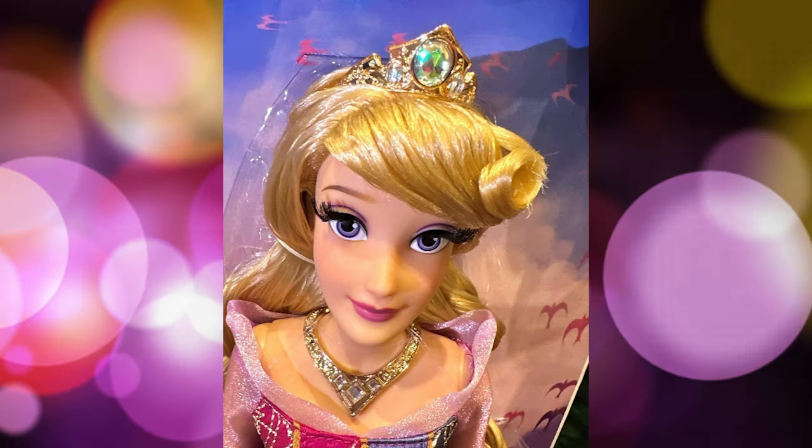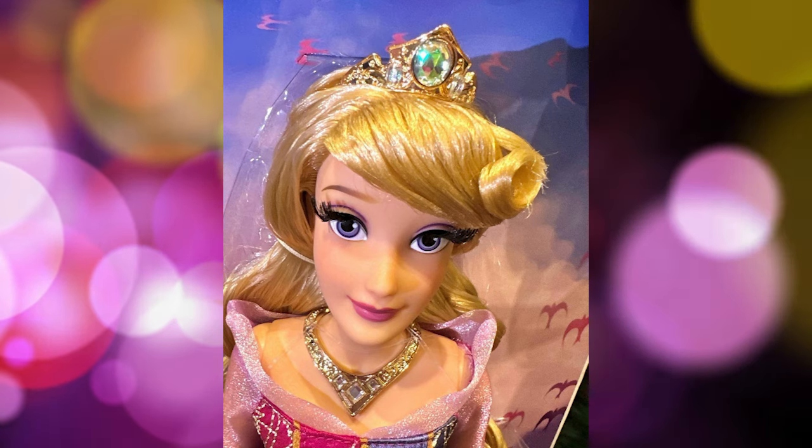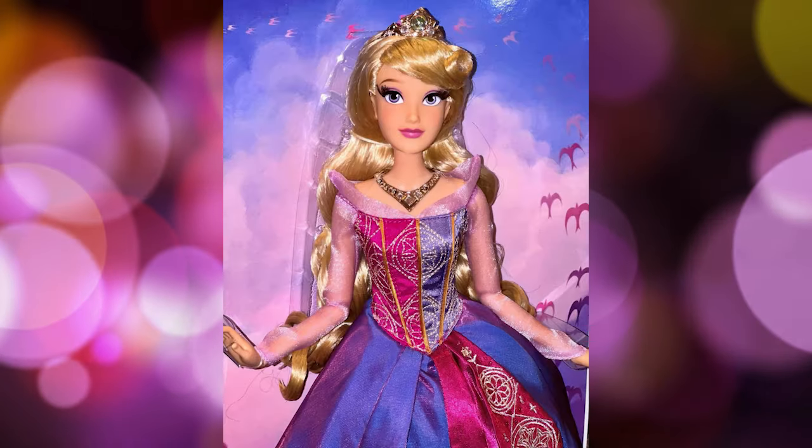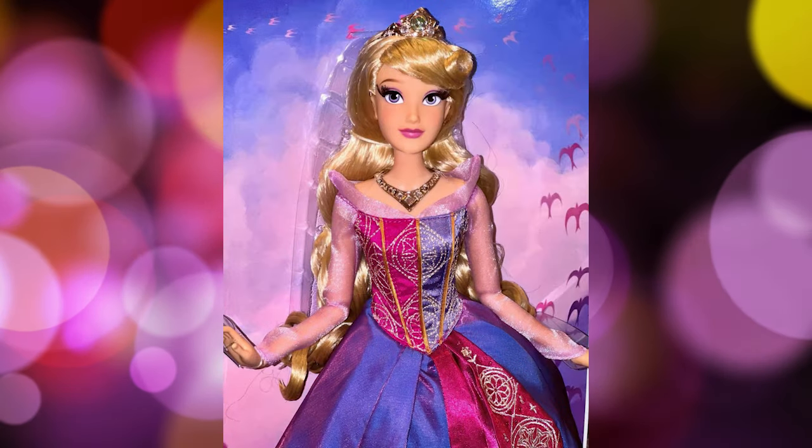Now, her face is beautiful. I think the 17-inch doll faces are always really, really pretty, and I really like her serene expression, but I'm not sure how I feel about the dress.